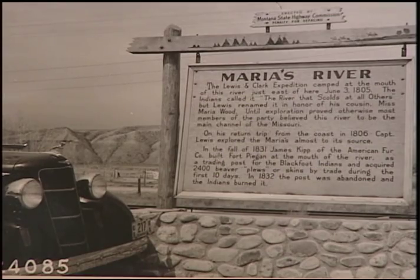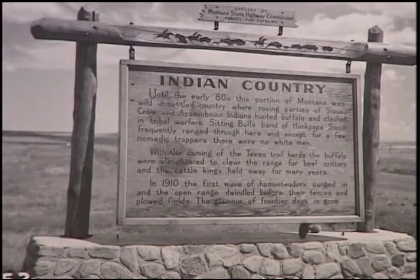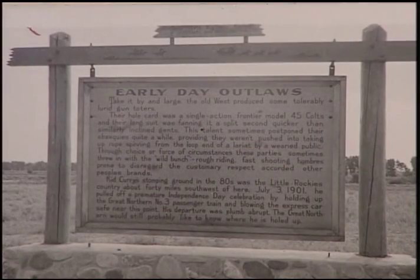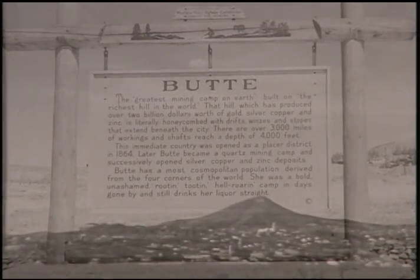He taught us how we got here, where we settled, and who preceded us. He reminded us of our successes and our tragedies, our heroes and our scoundrels, and everyone had their favorite. He called Butte an unashamed, rootin', tootin', hell-roaring camp in days gone by, and still drinks her liquor straight.